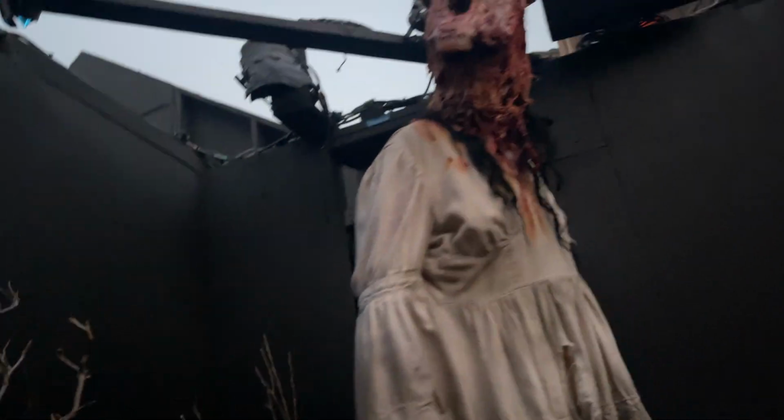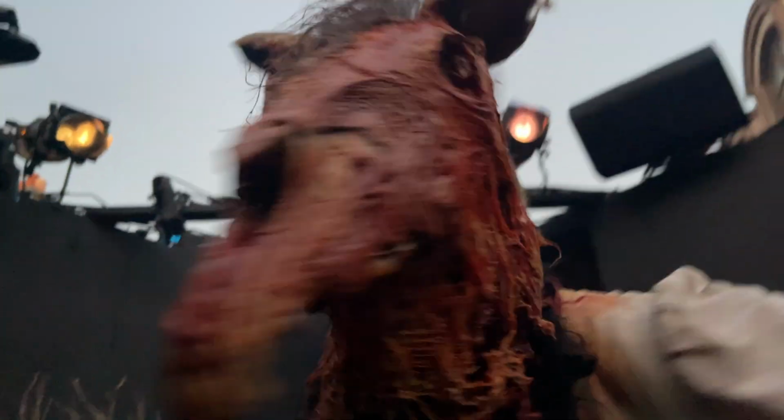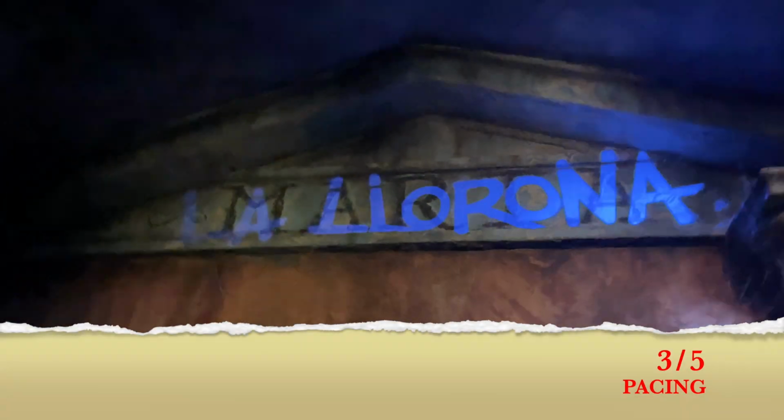The scares were 5 out of 5 in this house. There were plenty of jump scares, which are always a crowd favorite, and things that were just terrifying to look at and experience. I have to give a shout out to the stilt walkers in this house. There were these dead horse creatures. I'm not even sure what they were or how it related to the story, but wow, talk about scary. Having what looks like a giant dead horse towering over you is certainly something to give me nightmares for weeks. Thanks a lot, HHN.